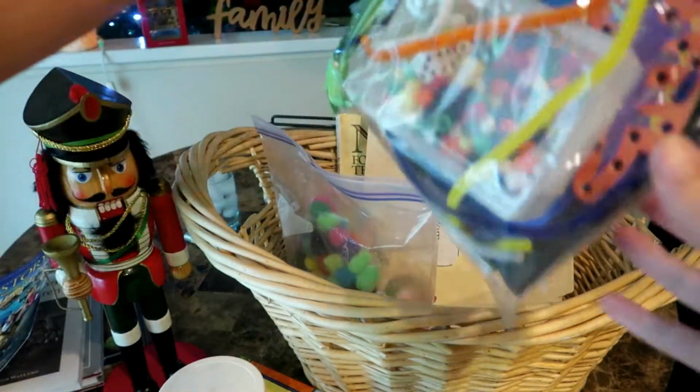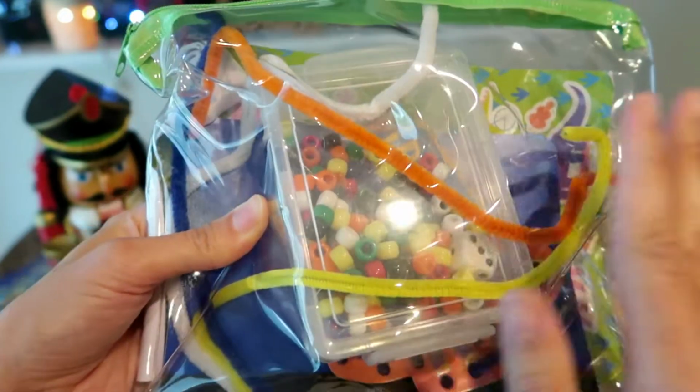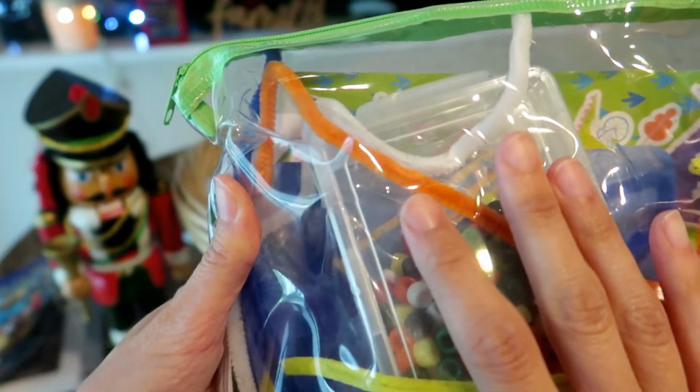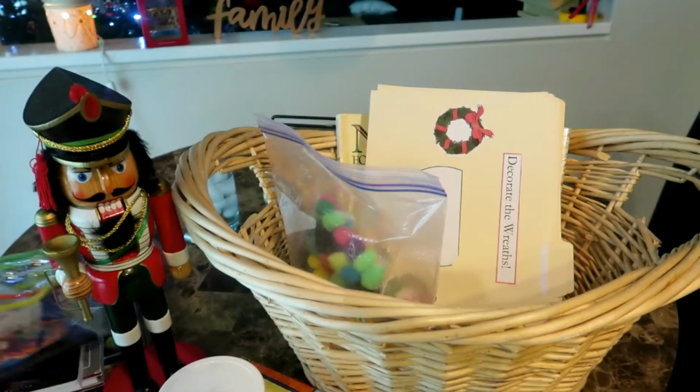I also have a little busy bag in here that was actually made for me by one of the other homeschooling moms in our homeschooling group, and I'm going to give this to my youngest toddler while we're reading the other books that don't pique her interest.